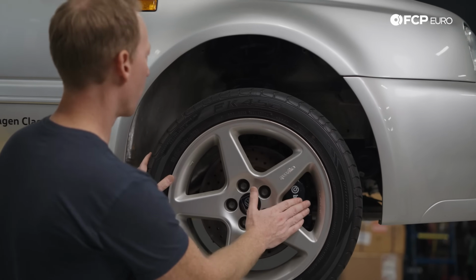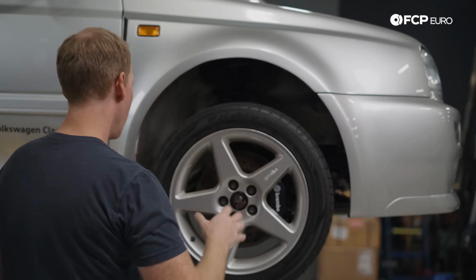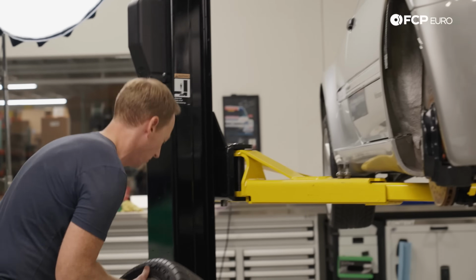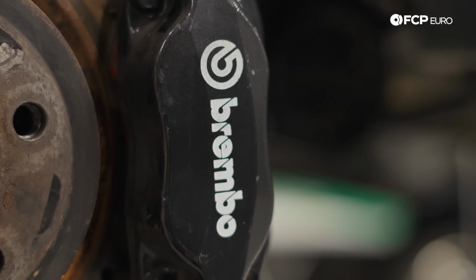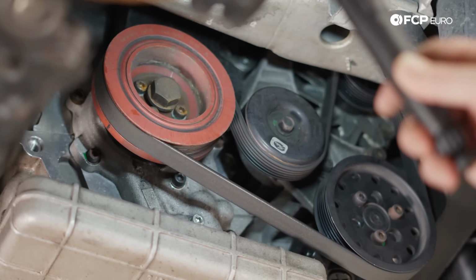Behind the wheel, you've got a Brembo caliper. We can see our strut there. Let's go ahead and get the wheel off and actually take a look at the suspension. We've got our wheel off, and now we can get a really good look at the suspension, brakes, and a little bit more of the engine from where we're standing.